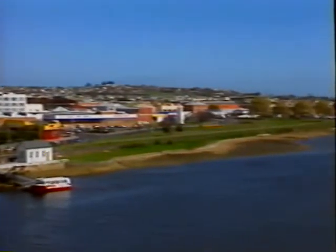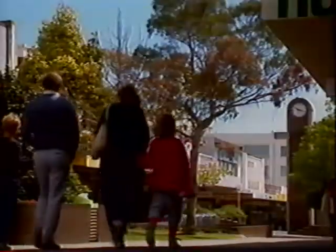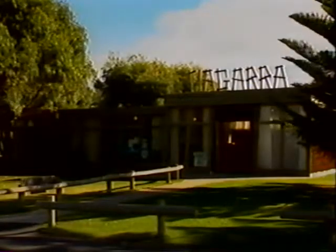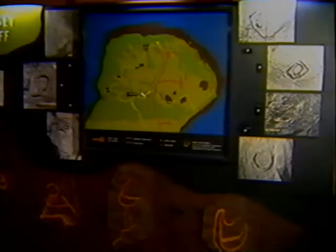From the lake, the waters of the Mersey and Forth Rivers continue to the sea, and to Devonport, first northwest coast town to become a city. There is much to interest the visitor here, in particular, Tiagarra, the Tasmanian Aboriginal Culture and Art Centre. Tiagarra is the Tasmanian Aboriginal word for keep. This unique centre is built to resemble a bark hut and is surrounded by Aboriginal rock engravings.